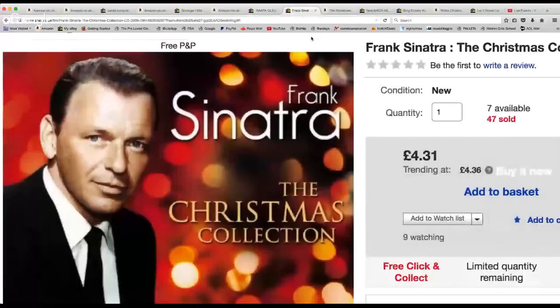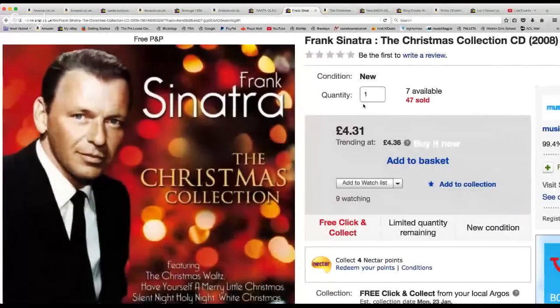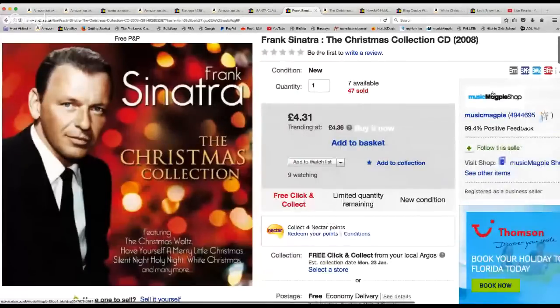Okay, so that's an example of somebody selling that. Hang on, that's a little bit large. Let's reduce that. This is actually a Music Magpie listing. New, as it says up there. They were selling them at £4.31. You can see that it was trending, or is trending currently, at £4.36.